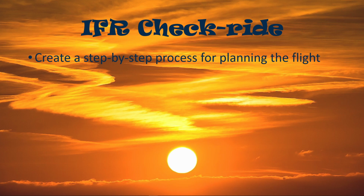Your DPE will ask you to walk him through the process you used and explain the decisions you took. If you have this process written down, you can use it during your check ride and explain everything you checked and the reason why you planned the flight the way you did. Let's take a look at an example.